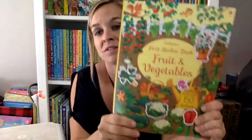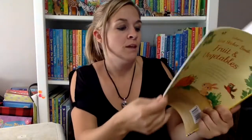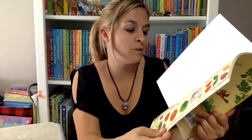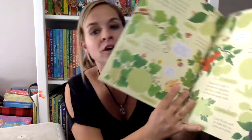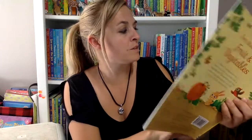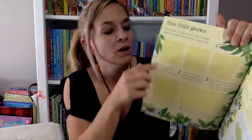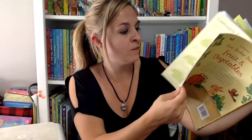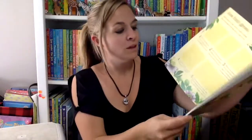This one is my favorite sticker book that we got. Fruits and Vegetables. So it has all about fruit, how fruit grows in the greenhouse, all about vegetables, vegetable patch at the market. There's lots of matching shapes, but lots of information. They're such good learning books. So on this page, add stickers in the correct order to show how a tiny seed can grow. So here's the information, and then you have to find the matching sticker that goes along with it. I'll go find them. So there are the stickers that you have to put in order.